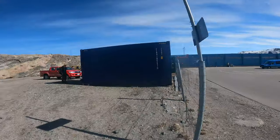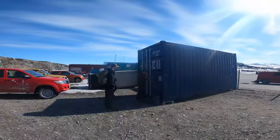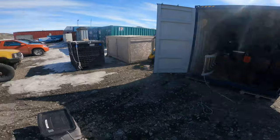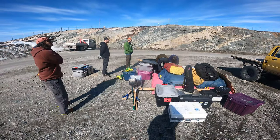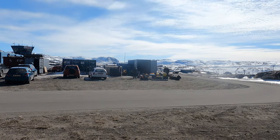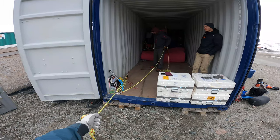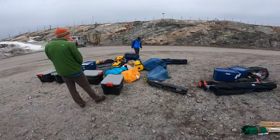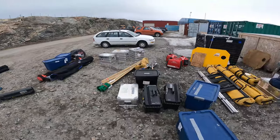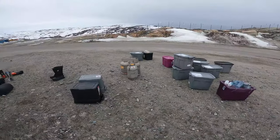In Ilulissat, we spend several days making final preparations, buying perishable food, for example, and organizing all the equipment that we're actually going to get on the ice. The plane that takes us to the ice comes from Iceland, and this plane requires good weather in Iceland, on the way to Ilulissat, in Ilulissat, and on the ice sheet. It is frequent that drop-ins or drop-outs of the ice are delayed because of bad weather.